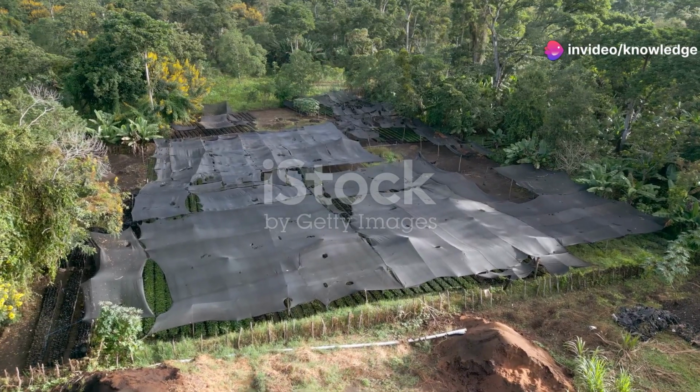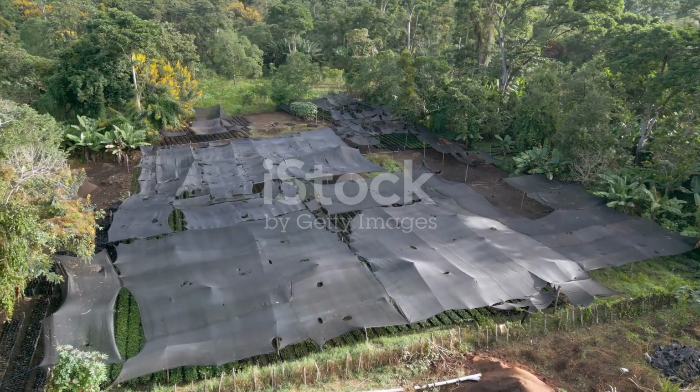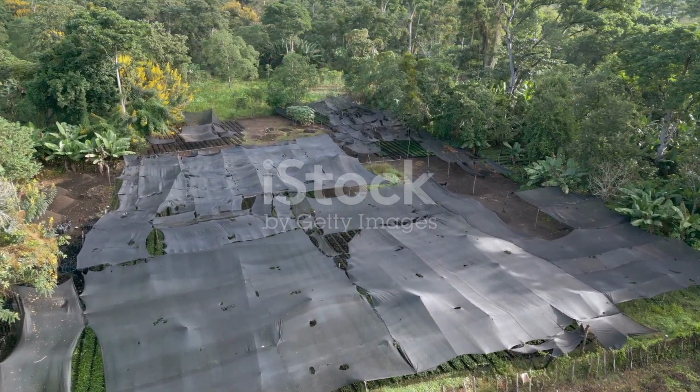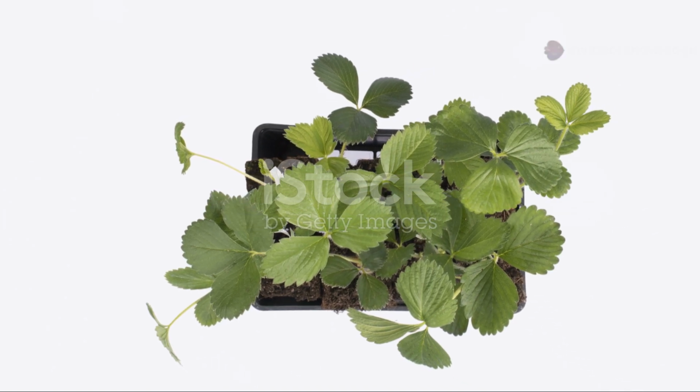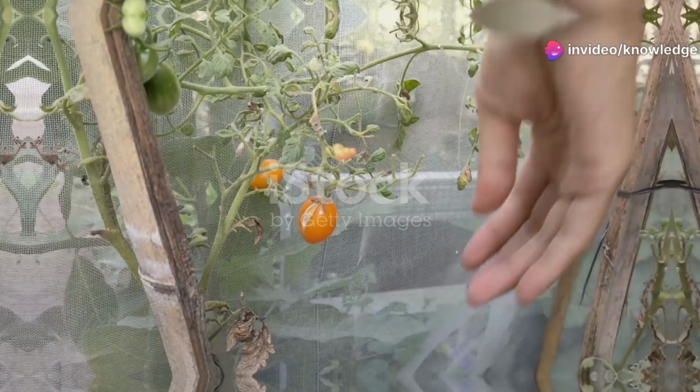Keep an eye out for pests like slugs or birds. Netting can be helpful if birds become a problem. With a little care, your container strawberries will provide delicious treats throughout their season.